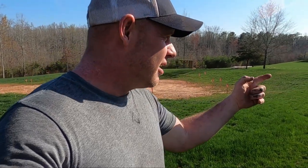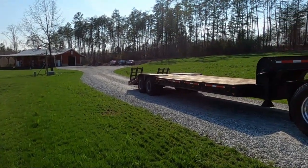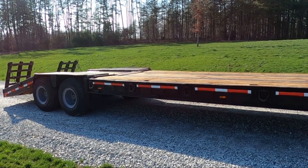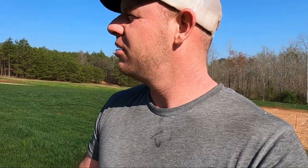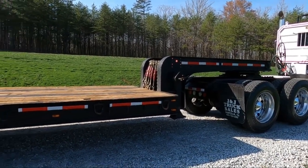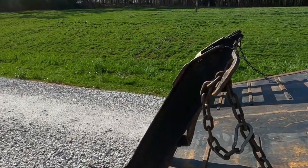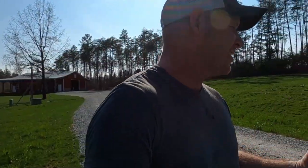So, any advice on a good trailer? I want something kind of similar to this, but a little bit longer. I do want a step deck, and then one day down the road I want to get a lowboy. The step deck trailer would be a hair longer than this, with a ramp coming up to a flat deck on the top. I don't care anything about hydraulic ramps. I want simple. I want the old chain and lift-up ramp. I'm not that out of shape or that old. I can lift the ramp up and down.